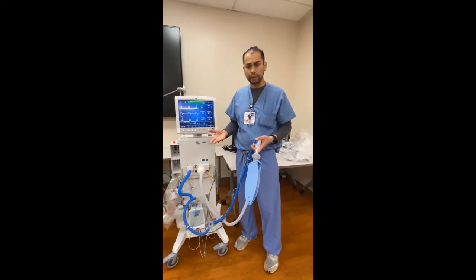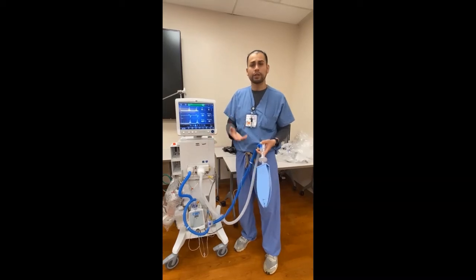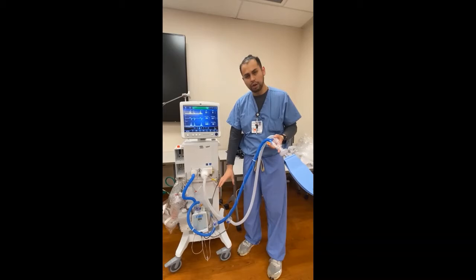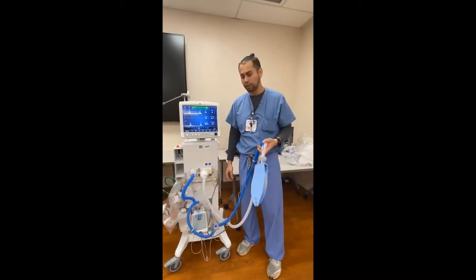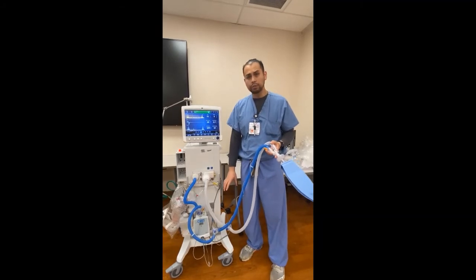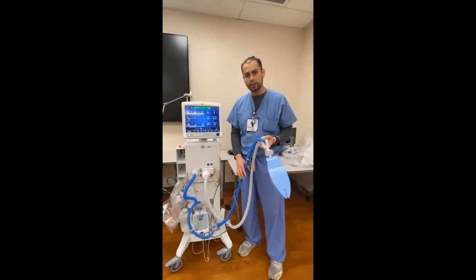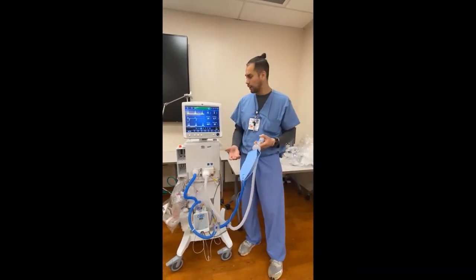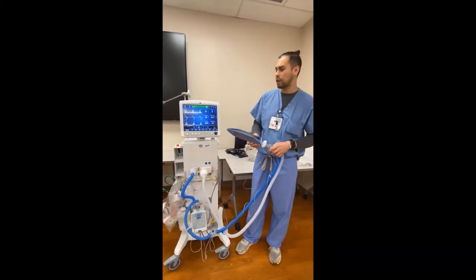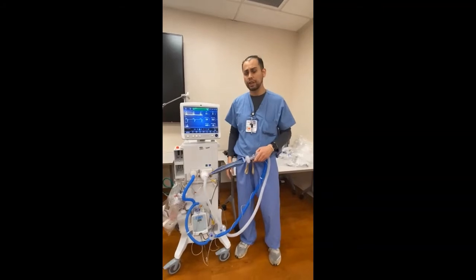First, we want to see if we can assess it ourselves, whether the patient has secretions, if it's a compliance issue, or if there's any fluid or water in the tubing and so forth. If all these pass, there are no secretions, no water in the tubing, no kinks, and RT has assessed it and they're able to see that it's possibly a compliance issue, we want to notify the doctor to make some possible setting changes.